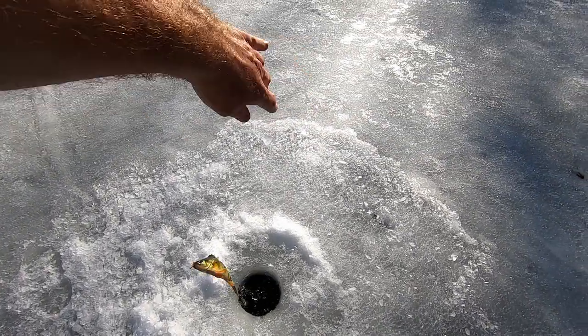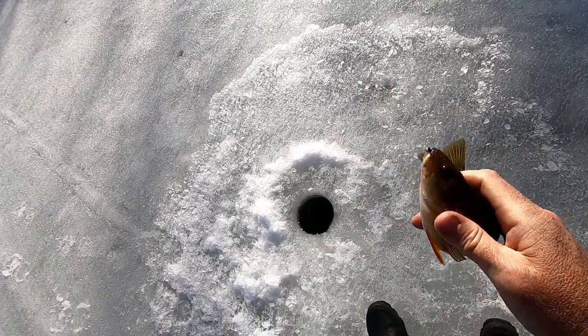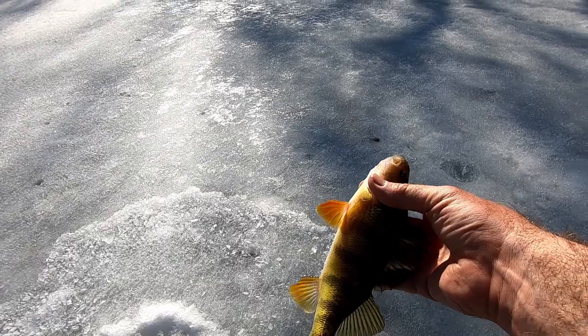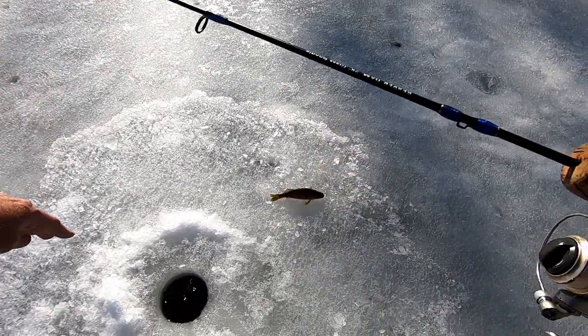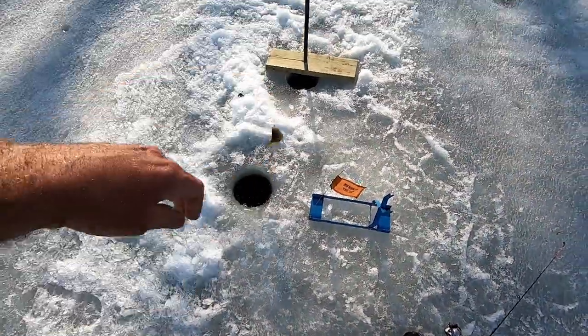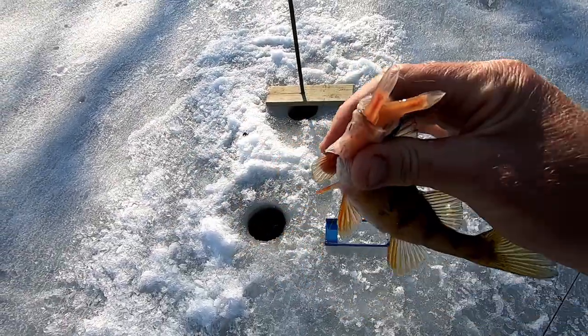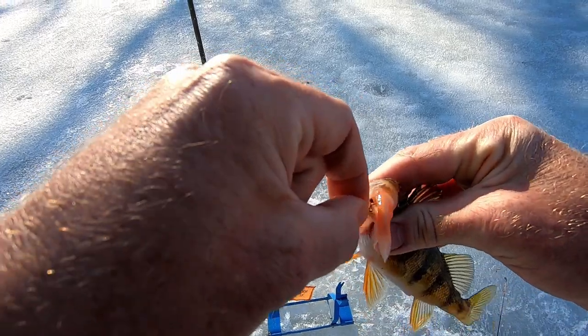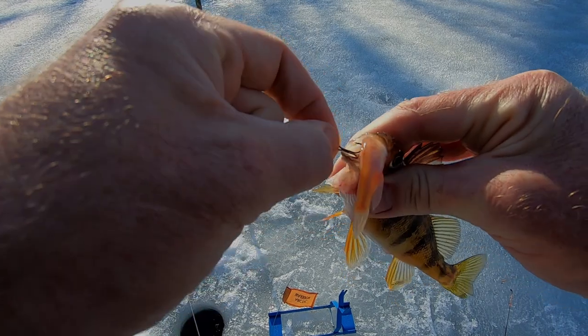Got him. There we go. Nice perch. Man, he's just nipping at it. I could see his lips going in and out, and I dropped it right in front of him and he sucked it in. Look at that. He's gotten my last two minnows. What a glutton.